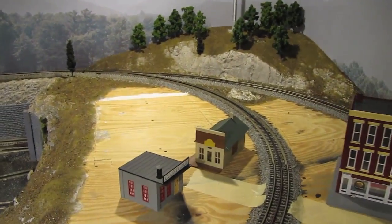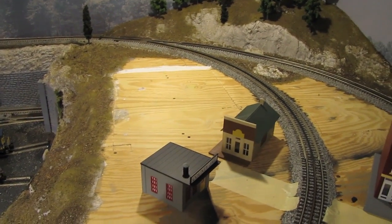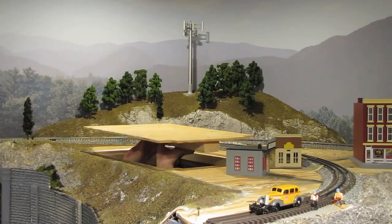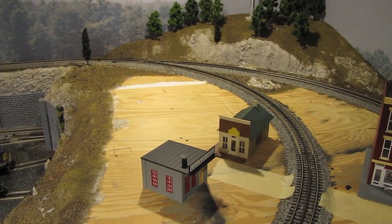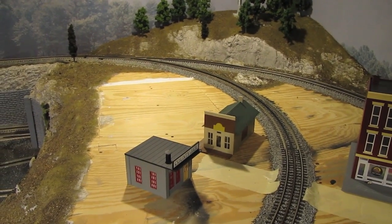Back behind those buildings is a pop-up that I just created a few weeks ago. I don't know if you can see it. There are lines there in the wood, and what I did is I cut out a section of that wood and made it into a removable panel so that I can easily gain access to this section of the layout. Now, when it's all said and done, I will put scenery and buildings and roads on top of that panel so that in the end, it'll be completely camouflaged.